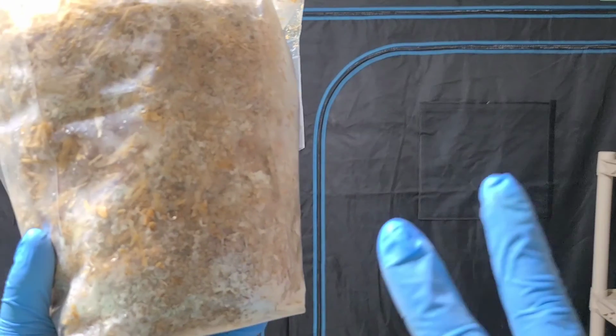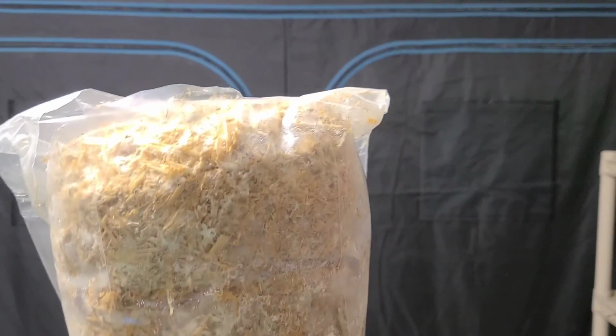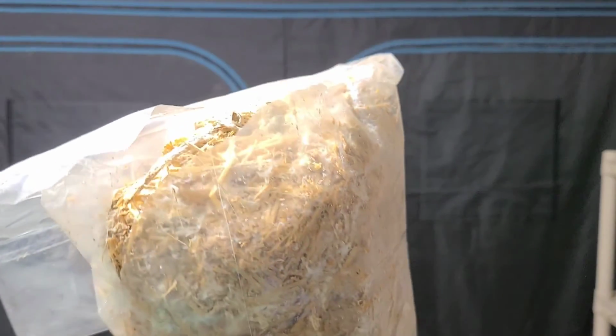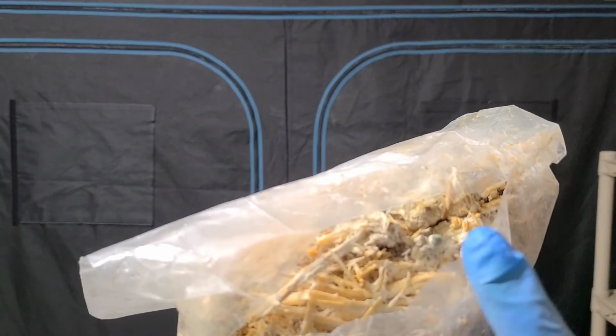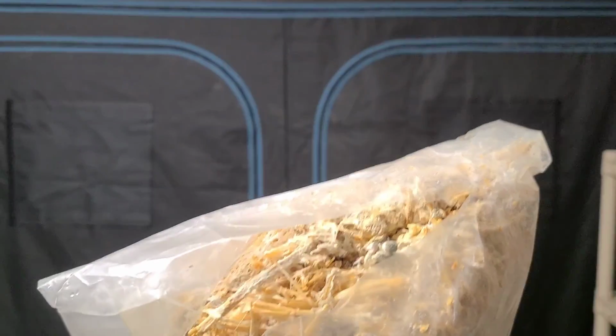And that's the second bag that I already have like this. The first one I already threw out this morning, then I looked a bit closer in the growing tent and found this one developing this little green dot up here, which we don't want.